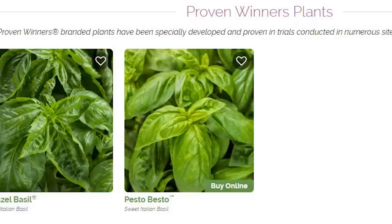Well, there's Pesto Besto and Amazel Basil, Italian Sweet Basil, a number of varieties, as Stacy said, that really don't do much as far as flower initiation is concerned, and so you get more benefit from the plant. I call it basil instinct, and I love to plant basil around my tomatoes because it makes the tomatoes taste better. No scientific evidence, but there you have it.